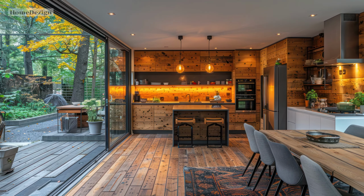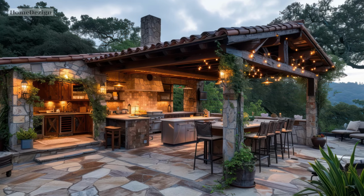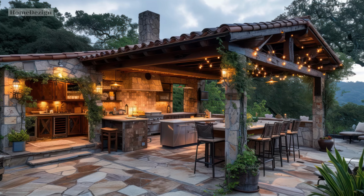With the perfect blend of natural and artificial light, your integrated kitchen will shine as the ultimate destination for dining and entertaining under the stars.